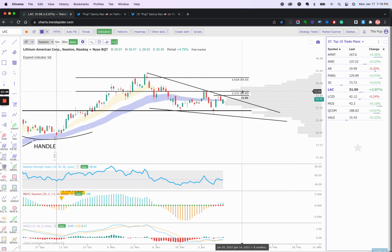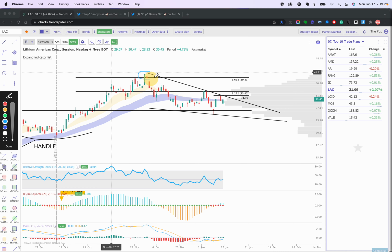Just got to be careful with that level there. But if we can get over that level, then we can move back here to that 1.618 extension at 39.33. And that's obviously where we struggled back here. We had a true breakout and then a spinning top reversal and then a gap down the next day and basically got rejected off of that 1.618 extension. So I'm going to be watching the move back into that level, because a break over that and we should start to move considerably higher.